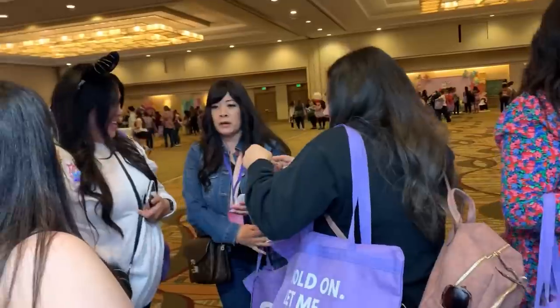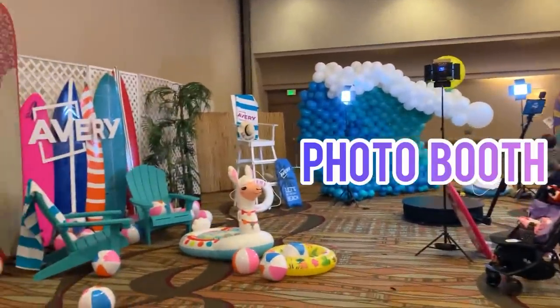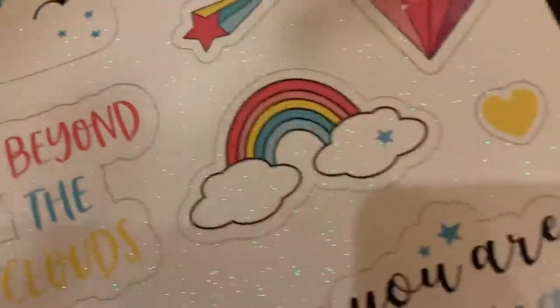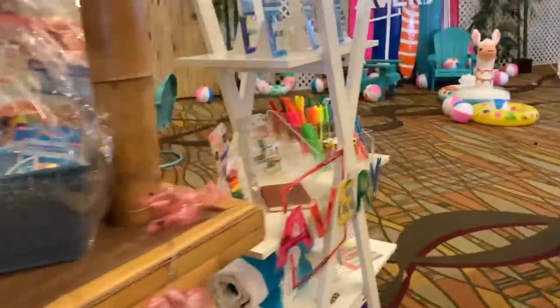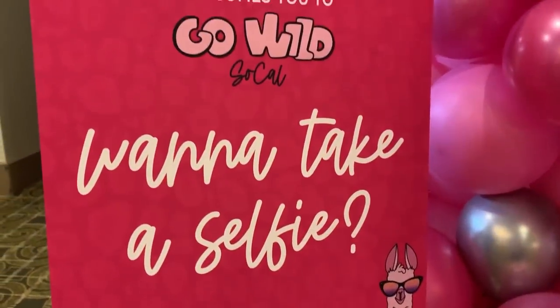But it was super fun to see everybody. So this was Avery's, and they had the coolest setup. They had these fun stickers. It's some type of new glitter paper. It's super cute. They said it was going to come out in April, I think. There wasn't anything to buy. It was just a lot of new things that are coming out.